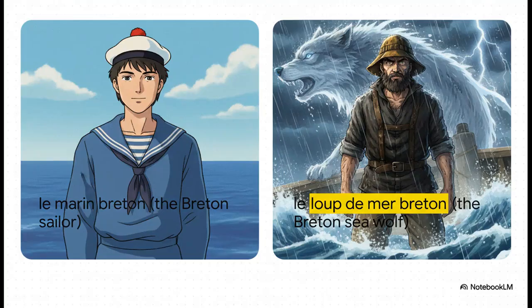All right, next up. The original text is pretty straightforward. It just calls him a Breton sailor. The final version, though, uses the French idiom loup de mer, which literally means sea wolf. This is the classic term for a tough, grizzled, veteran sailor, an old salt. It's an image that's instantly recognizable and packed with meaning.